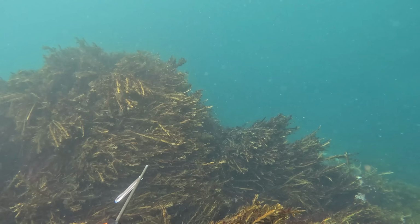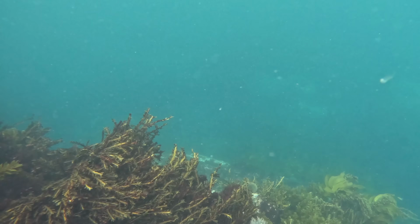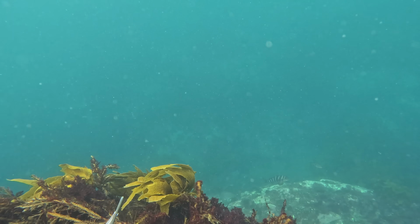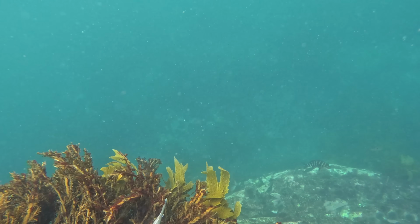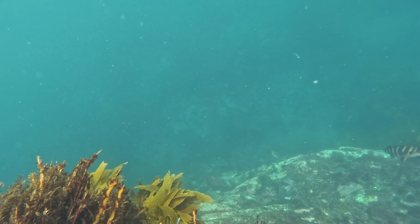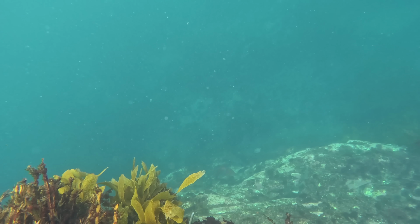I have one more snapper ground bait to check next to the boat before it's time to head home. Again, mostly smaller fish, but they'll still make great eating.